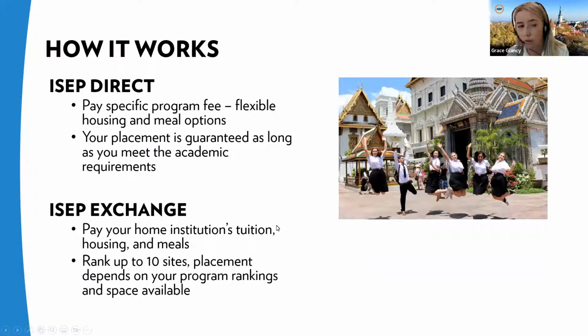So how does ISEP work? We have two program types at ISEP. We have ISEP Direct and we have ISEP Exchange. So for ISEP Direct, you pay a specific program fee that's listed on the program page with flexible housing and meal options. Your placement is guaranteed on ISEP Direct programs as long as you meet the academic requirements listed on the program page. For ISEP Exchange, placement is not guaranteed on ISEP Exchange programs.